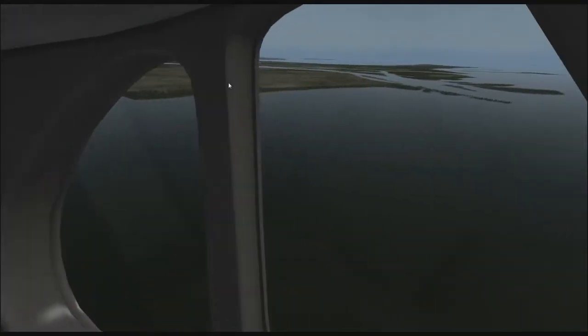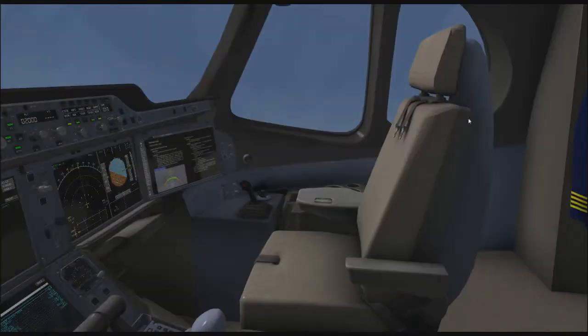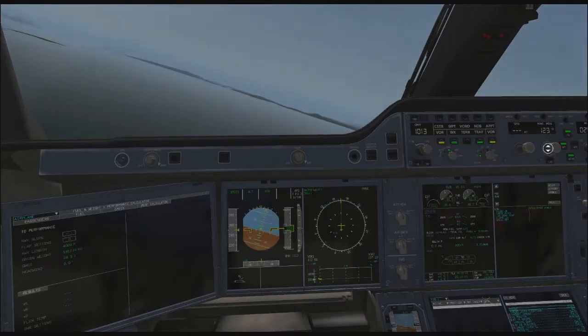Auto throttles should be on. Just recycle it. There we go. Speed set. Okay, that looks gorgeous. We're not going to do much sightseeing today, but I can tell you the main port is that way. No, I'm not moving my eye point anymore. Then I have to. So we'll turn another 90 degrees, keep us quite a tight downwind today.